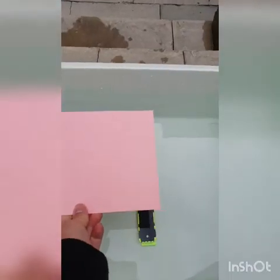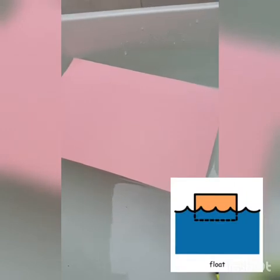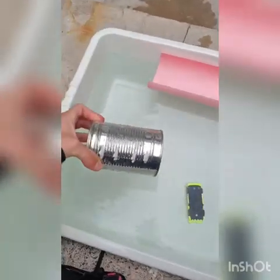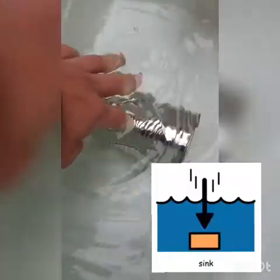Steady. What's happened? The paper is floating. Next, we're going to see if this tin sinks or floats. Let's find out, is our tin going to float or sink? It's underwater. The tin has sunk.